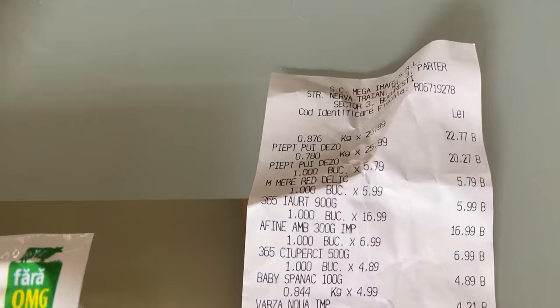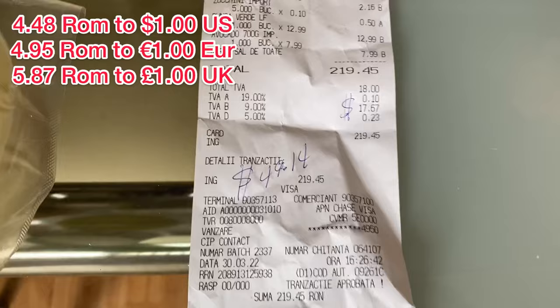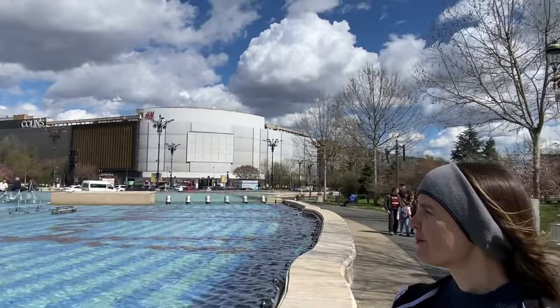So here's a close up of the items on the receipt. So if you're coming to Romania, this is kind of what we might expect to spend for maybe not quite a week. Groceries put away, let's stroll down the street about a kilometer and a half and check out one of the popular tourist stops here in Bucharest.